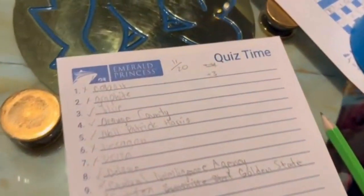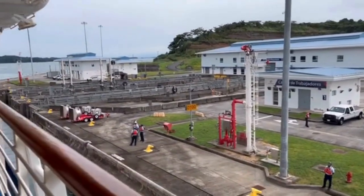Nope. It was dead until we finished it. Nope. Right now we're headed through the next lock.